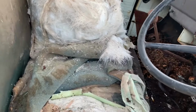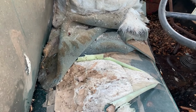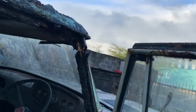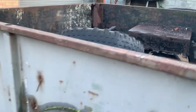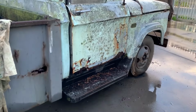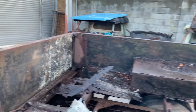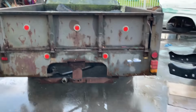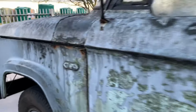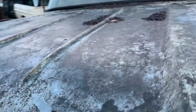So I can leave. But I don't know what this custom crap is doing, man. Load bed is gone. I think it was an ex-military vehicle, ammo carrier or something. Pretty heavy duty. Tomorrow, if we get some time, which we probably won't, we'll try to get this thing started sometime this week.